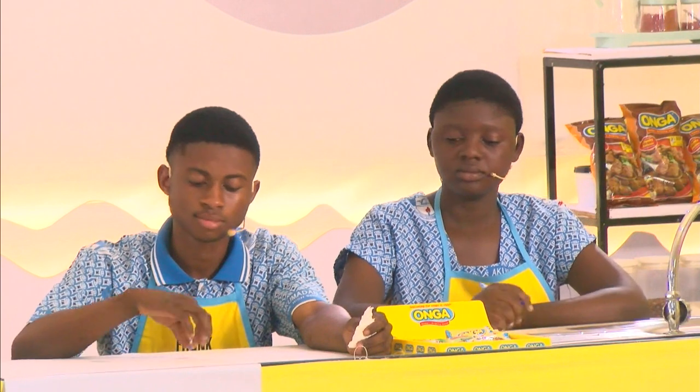So listen attentively. Akumadan Senior High School, my first question goes to you. Why are slits made on top of pie crust? A. To make the crust golden brown. B. To decorate the crust. C. To allow steam to escape. And D. To keep the crust from spitting over.